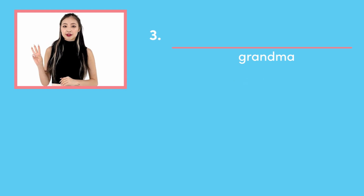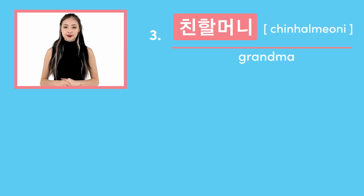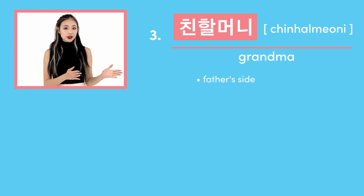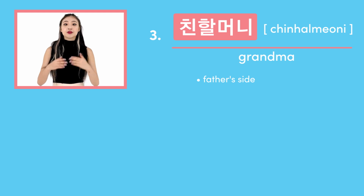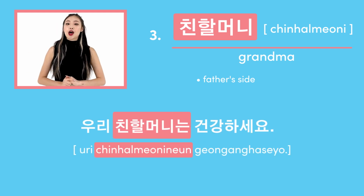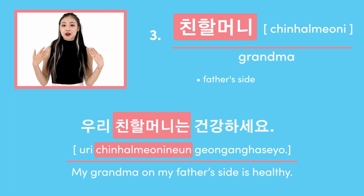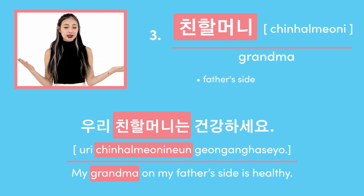The third way to say grandma in Korean is 친할머니. 친할머니 means grandmother on your father's side. For example, 우리 친할머니는 건강하세요. This means my grandma on my father's side is healthy.